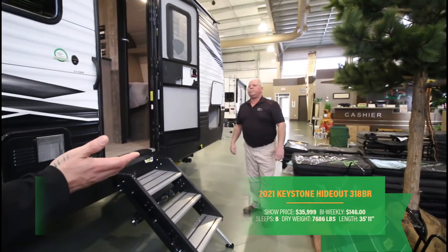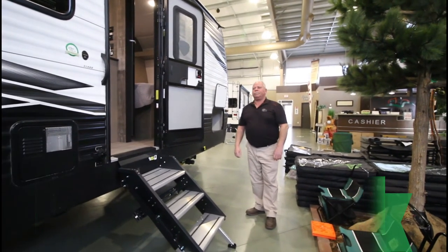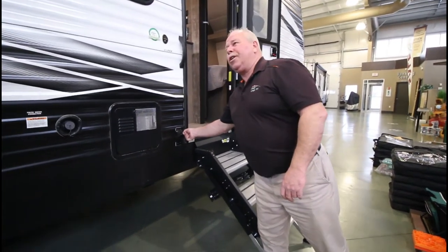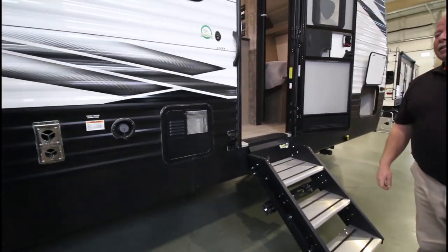Like maybe you're like me, you like to bring your dog camping with you. He's part of the family. They can at least get in and out nice and smooth. Speaking about bringing your dog with you, this is a built-in bottle cap opener plus a leash holder. Built right onto the unit, it hooks onto your leash. Really nice and simple. That's great.